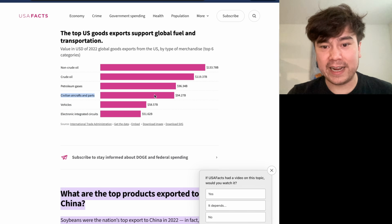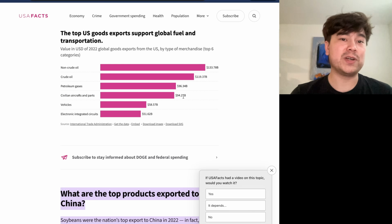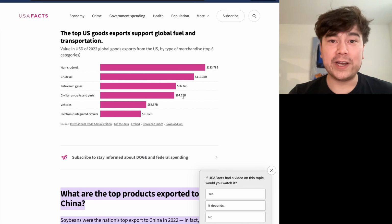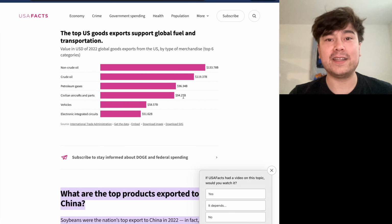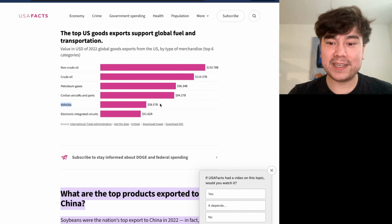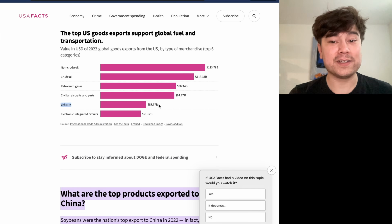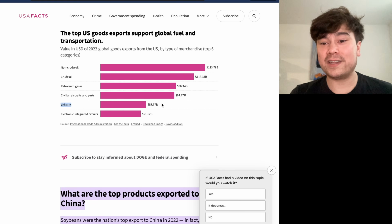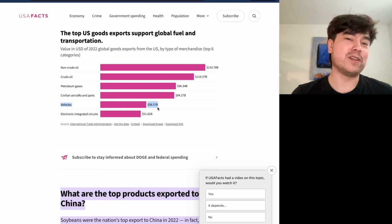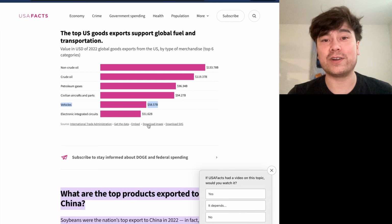Now, this civilian aircraft and parts, we actually have a pretty big aerospace business in the United States. A lot of companies like Boeing, Gulfstream, Cessna, they'll all manufacture planes in the United States and then sell them all over the world. This vehicles segment, I'm not sure exactly who we're selling vehicles to. It seems like the US imports a lot more vehicles than we export, and a lot of this might actually be exports to Canada. Not exactly sure where we're exporting our vehicles to, but it seems like for the most part the US is a net importer of vehicles.